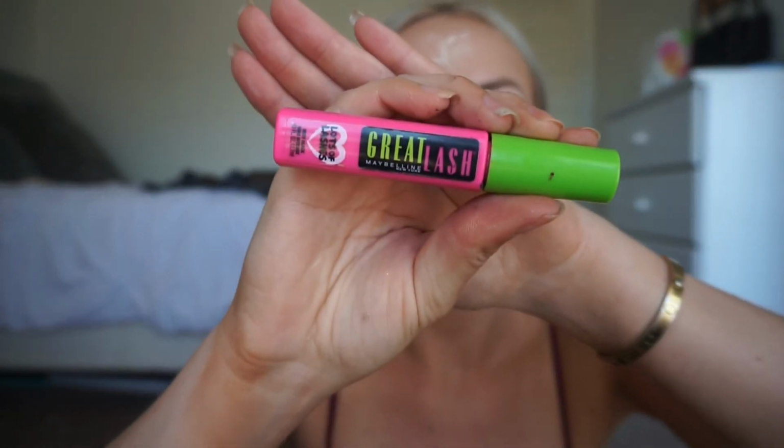Okay, now we're gonna go in with some mascara before our lashes. I like to use the Great Lash by Maybelline for my lashes because my lashes are super, super long and I don't want them to show when I'm wearing fake lashes, but I do want them to blend in with my lashes nicely. So I'm just gonna do one layer of that on both sides.